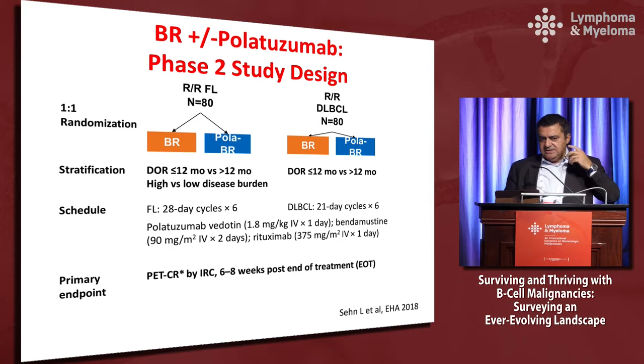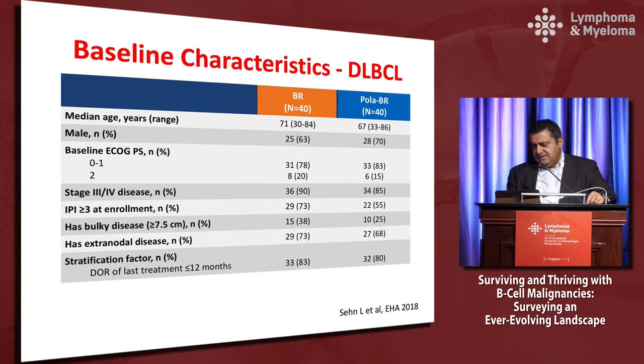So fast forward, now we're seeing these antibody-drug conjugates being combined with chemotherapy. The first one reported, interestingly, was a randomized phase two trial in relapsed follicular lymphoma and diffuse large B-cell lymphoma with the backbone of bendamustine and rituximab. So 80 patients with follicular lymphoma and 80 patients with diffuse large B-cell lymphoma were randomized to BR as a control arm or BR plus polatuzumab using the 1.8 mg per kg dose. Some of you have probably seen this data.